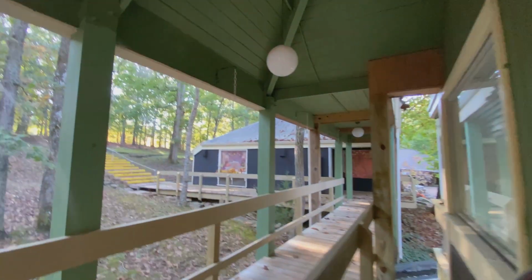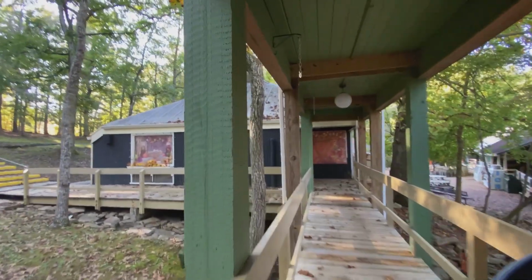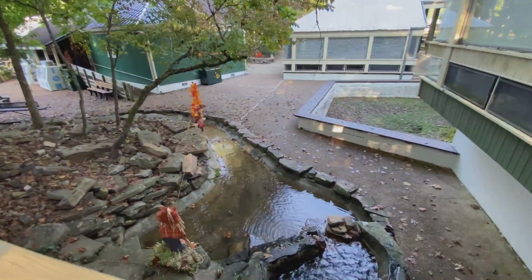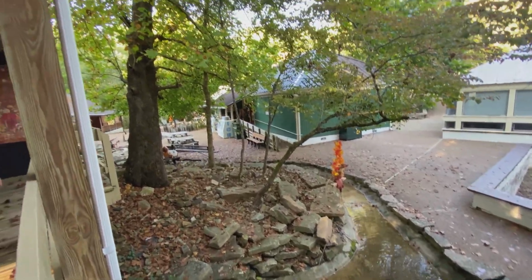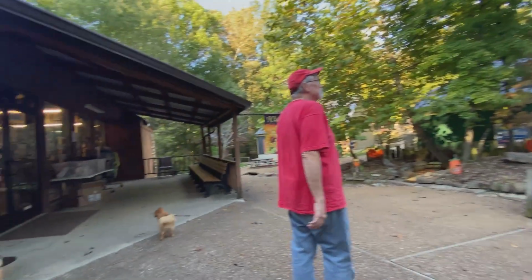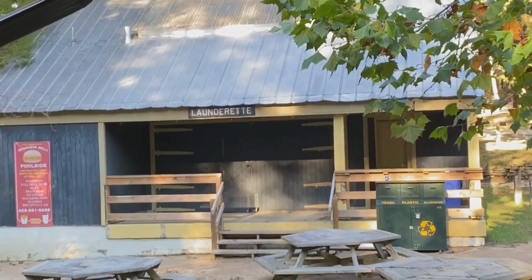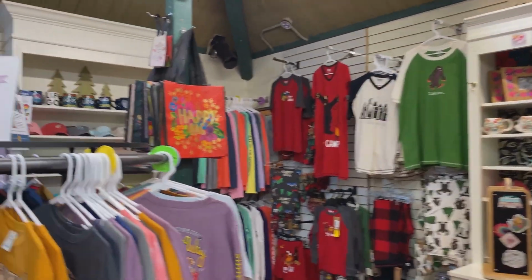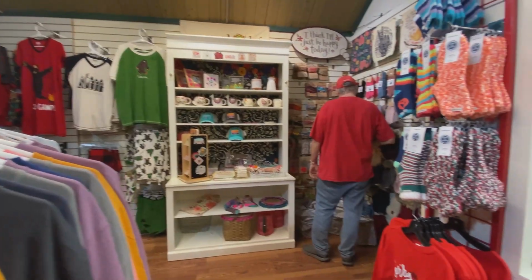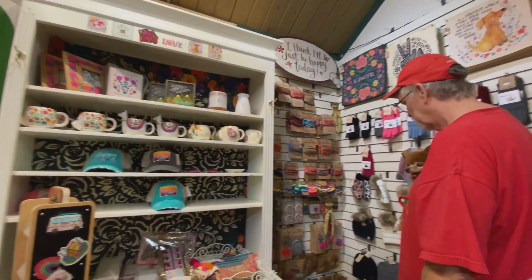This is called the Village. And somewhere here is a general store. I think we just found it. Where's the general store? There's the Outfitters. Yep. Oh, there's a laundry. Look at the laundromat. How cool is that? We have the Outfitters. How cute.